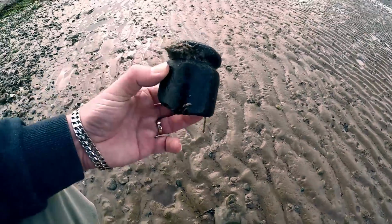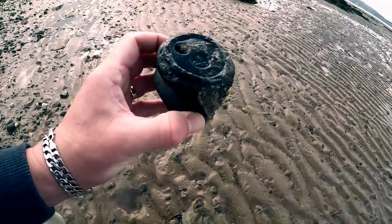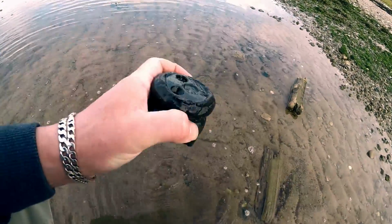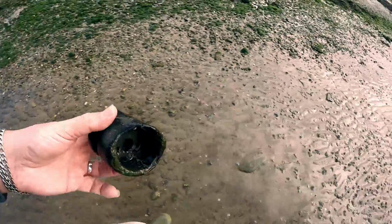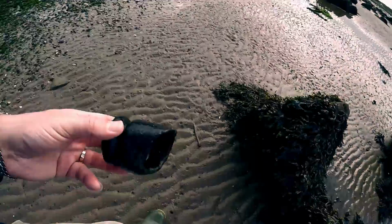Now that there is part of a telephone insulator. These ones are normally made of ceramic, but this, I believe, is made of the same stuff that the vulcanite bottle stoppers are made of. And it does say GPO in the top there. GPO. But yeah, this is made of what we call vulcanite, or vulcanized rubber basically.